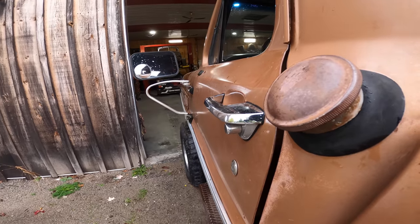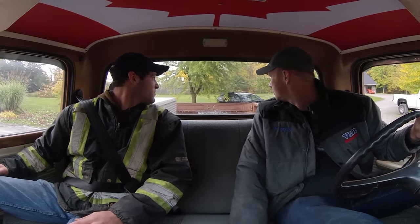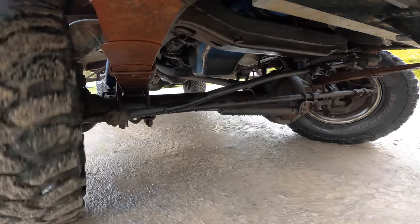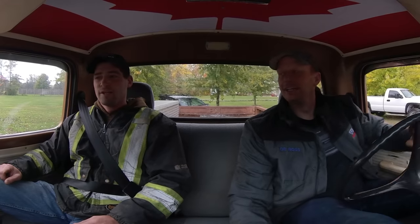So when the motor blew the head gasket, I pulled it apart and I was going to put a head gasket in, keep it for parts, or sell it. I pulled the heads off, and the cylinders were pitted so badly, just from sitting, I guess. And this transmission also sat with it.